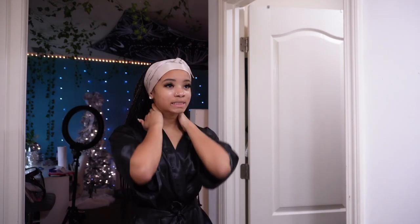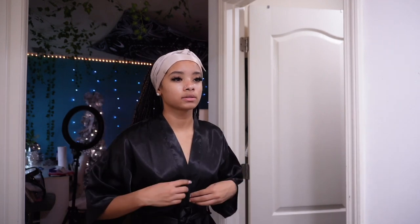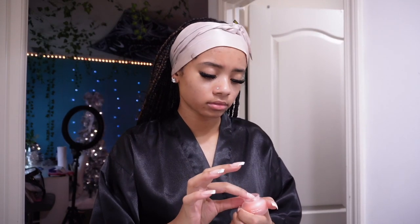And on my neck, just in case, because girl, there was a point in my life where my eczema was bad. We don't want to go back to that, so. So face is done. So now let me put something on my lips. For lips today, I'm gonna use a lip mask. Usually I would put Vaseline on, but for this video, I'm gonna use a lip mask.